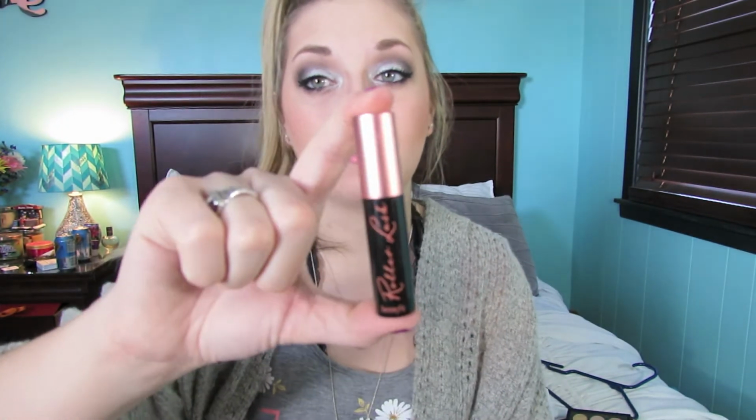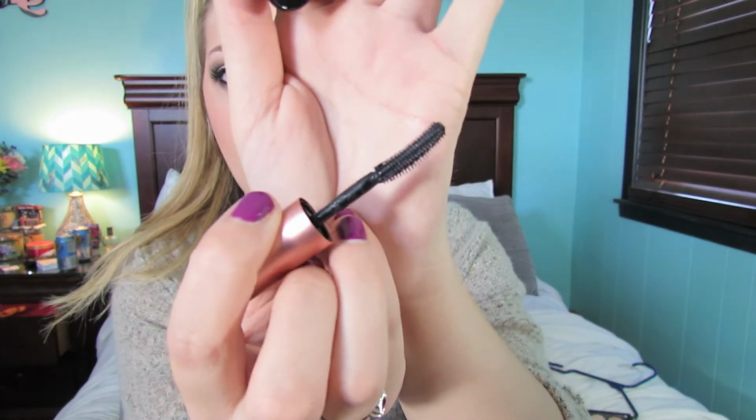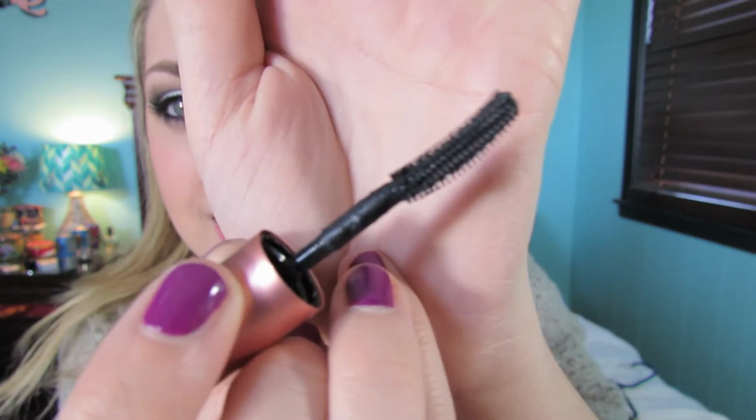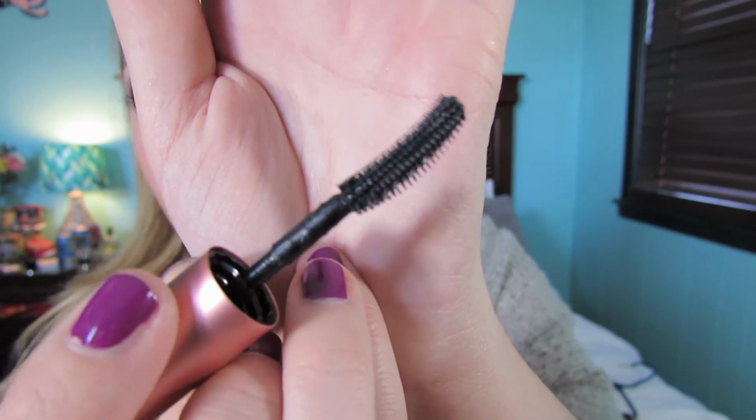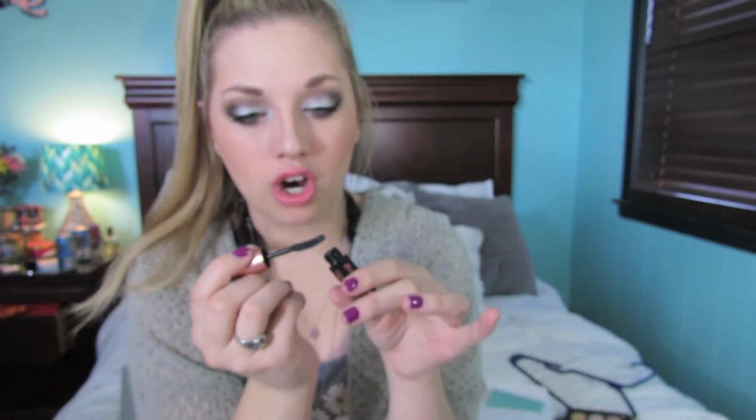Speaking of Benefit, Benefit came out with a new mascara called the Roller Lash Mascara, and this was a free sample I got with an order from Sephora. But I'm probably going to purchase the full size just because it's a really cool concept. That's the word I'm looking for. It's got, and you can't really see it probably, but it's got little hooks in the bristles that grab on to your eyelashes and pull them up and literally curl your lashes for you.